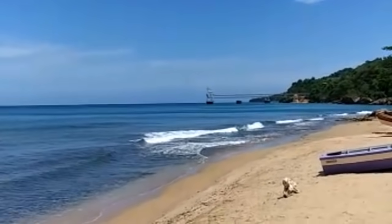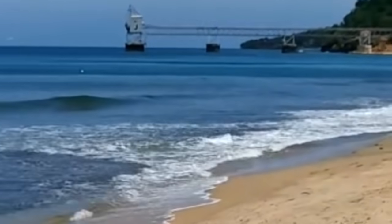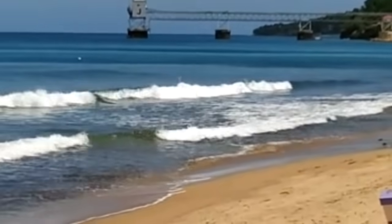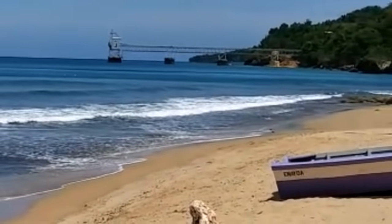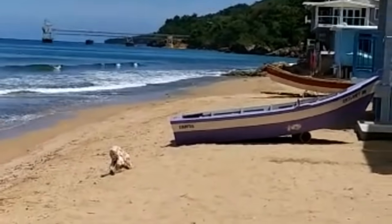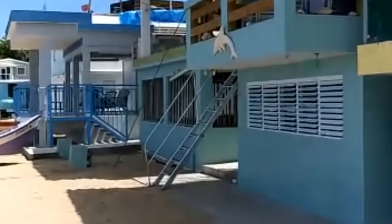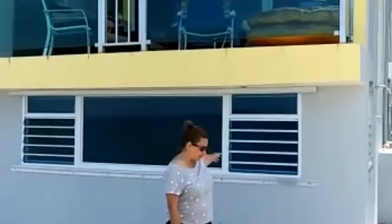Would you like to explain that structure out there, BiBi? That used to be a sugar mill. So that's where they would process sugar and take it to the ships. They would dock out there. And this has been our apartment for the last few days.